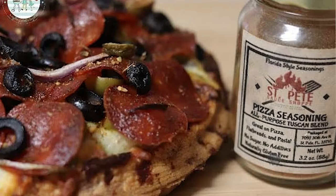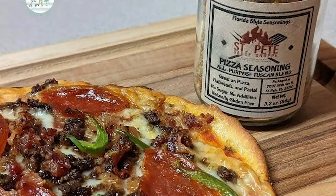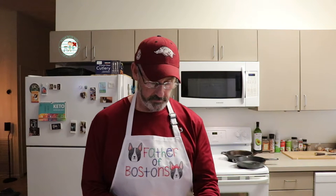And we use that when we make fathead dough. I will mix that into the dough because a lot of the fathead dough recipes call for garlic or Italian seasoning. I skip that and I just put the pizza seasoning in there and it adds such a great touch to it. But then, when I get all the toppings put on the pizza and I'm ready to put it in the oven, I sprinkle the pizza seasoning on top of it and it adds such a great touch to our pizza. The aroma of the pizza seasoning itself, especially when it's cooking, is just wonderful.